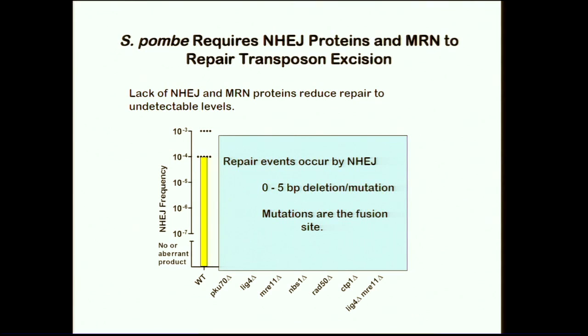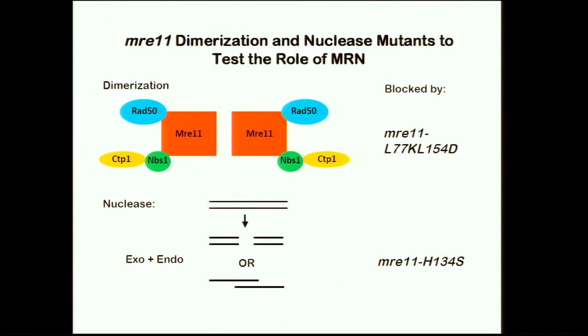The next question that we wanted to address in this series of studies was whether MRE11 is the hairpin nuclease, as suggested by genetic experiments in cerevisiae. To do that, we made use of some mutations from Paul Russell's lab, one of which is in the dimerization domain of MRE11. Another one is a mutation that should greatly reduce the exo and endonuclease functions of MRE11.